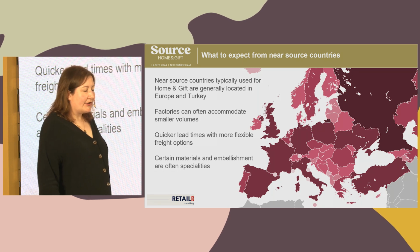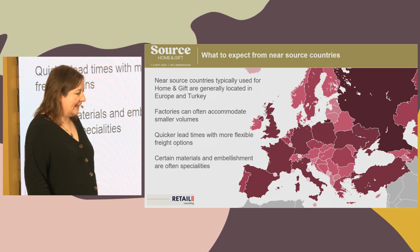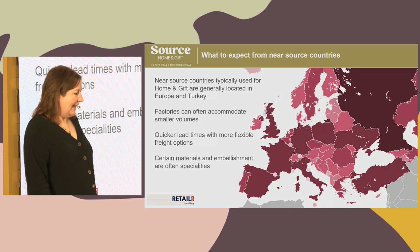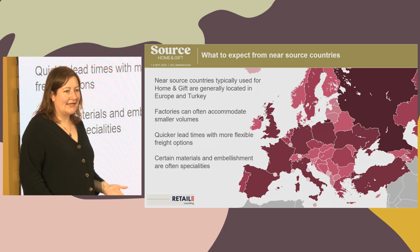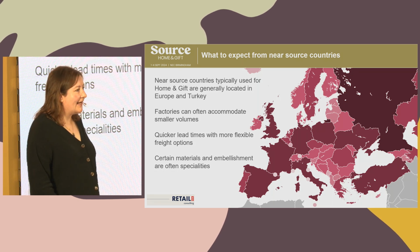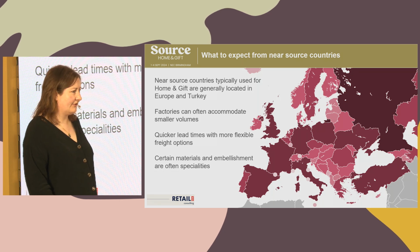So today we're going to focus more on the difference between near and far source countries. Some of these points are generalised, so you will find exceptions to some of these, but in general, they're the sort of things that people expect from these different types of countries.